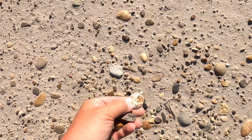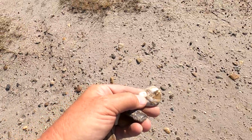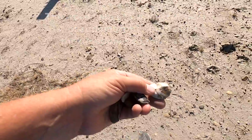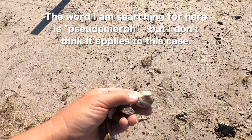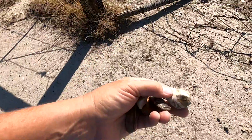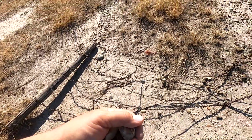Could almost think that's an ammonite. I don't think so though. I think it's just an ammonite-shaped rock. Something they call... nope, can't remember what it's called. Oh well. It's fake fossils basically. Or fake, yes, fake fossils. And I don't see that big slab of agate that I was... Big slab, it was not big at all.